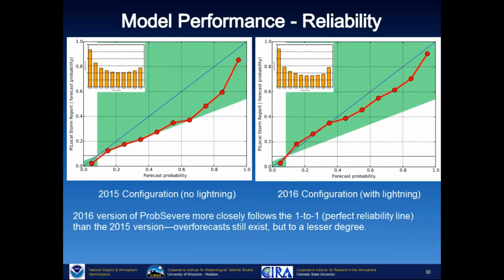There are also these reliability diagrams. If you are right along the blue line, you have a perfect forecast.